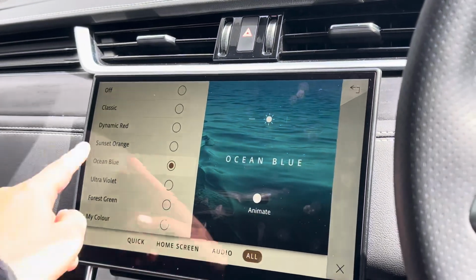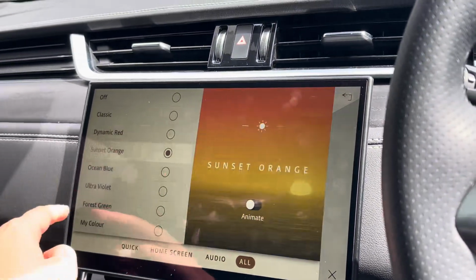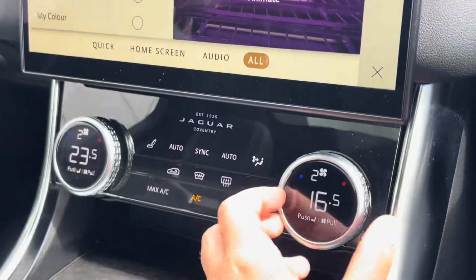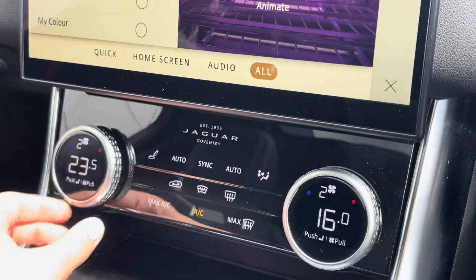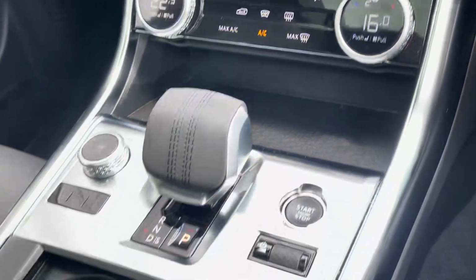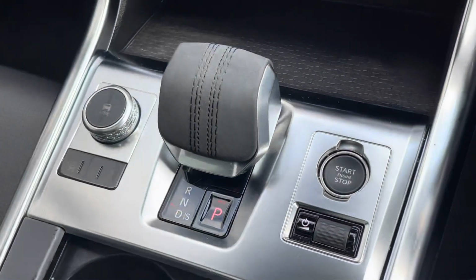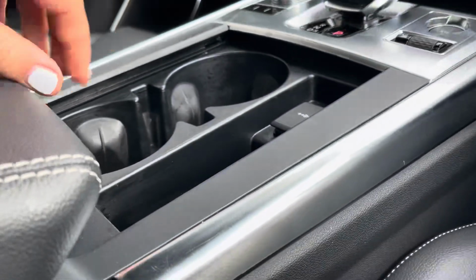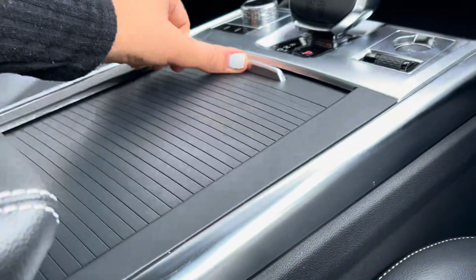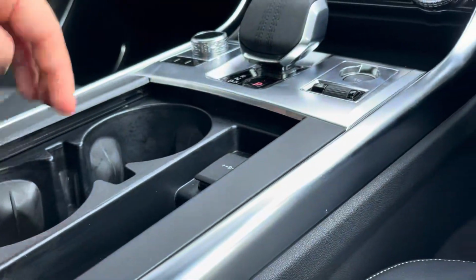And helping to create a chilled setting in the evening, we also have the cabin lighting. Just underneath we have the dual climate controls function, ensuring both you and your front seat passenger are always comfortable, as well as the automatic gear stick with the electronic parking brake, the stop-start button, and the cup holders which can be hidden for when you're not using them, keeping your car looking sleek and stylish.